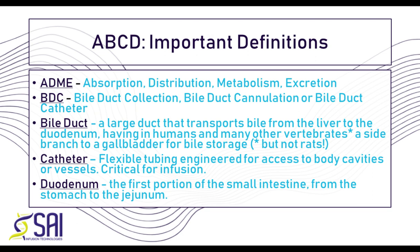Speaking of defining, here are the most important definitions to know when running bile studies. I call these the ABCD of bile. Thorough profiling of novel compounds centers on ADME. This is the absorption, distribution, metabolism, and excretion profile of the parent compound, which is what you dosed, and its metabolites, which are generated by metabolism of the parent compound, mainly in the liver.